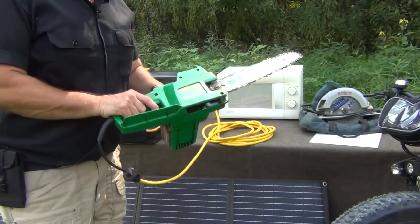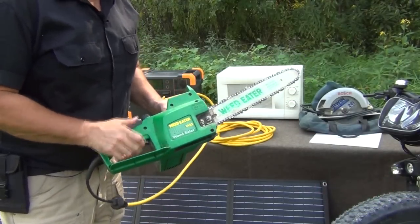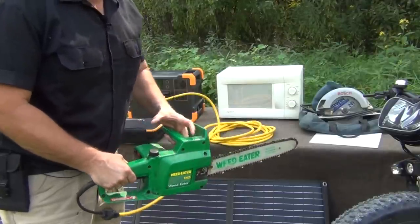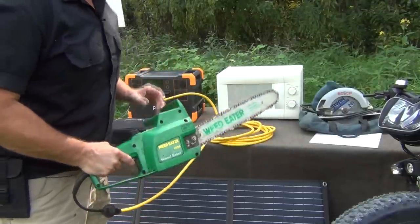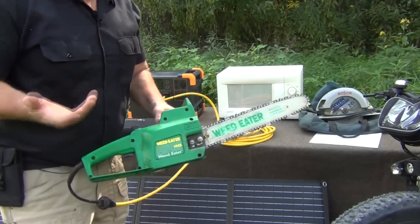The next item that I tested is this Weed Eater electric chainsaw. I've had this for a lot of years and it has a 14-inch chain and pulls a lot of power. I had a very large tree limb that fell down on my fence, and parts of it were a good 6 inches in diameter. And I really wanted to see if this could power this chainsaw and how long I could work it.